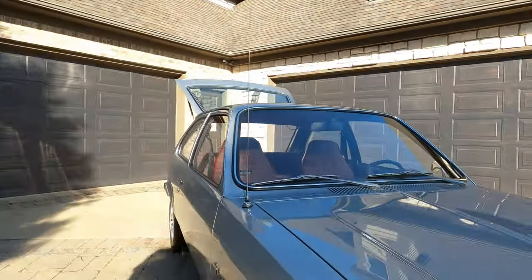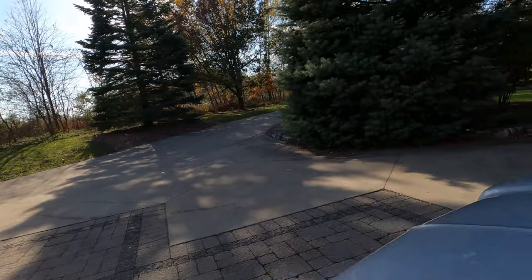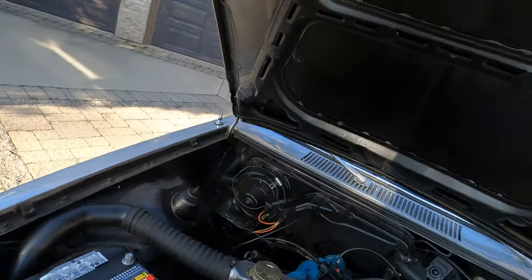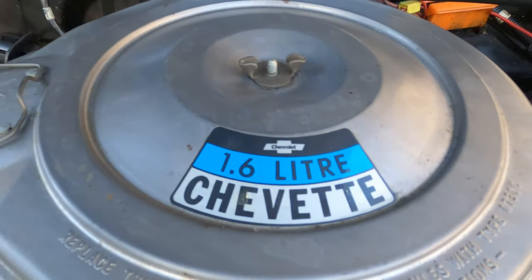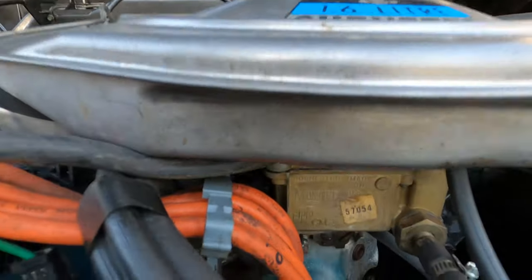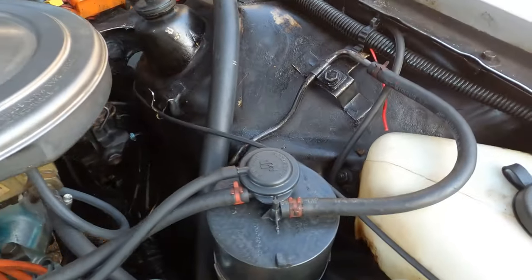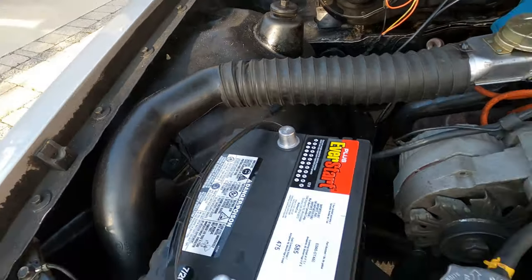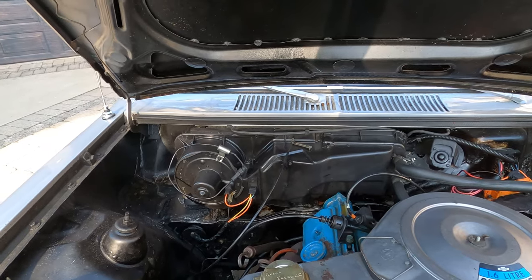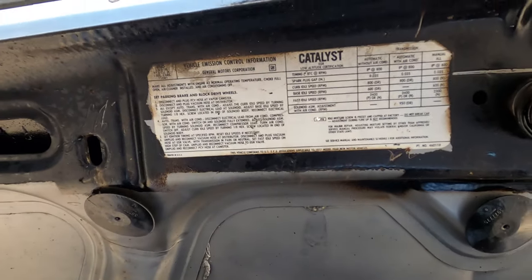So let's walk you around underneath the hood so you can see the 1.6 liter engine. Ouch. So here you have it, 1.6 liter motor. Still a sticker there on the carburetor. All this stuff is very, very nice still. All the plastic has its integrity and is not cracked up and all that. Newer battery. Here's the Body by Fisher tag. Heater core was recently changed. And new battery, but otherwise, super original. Nice car.